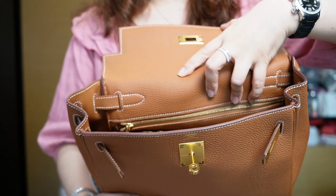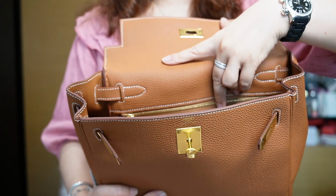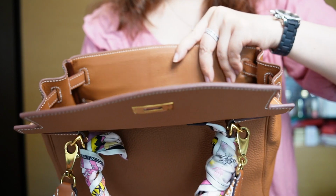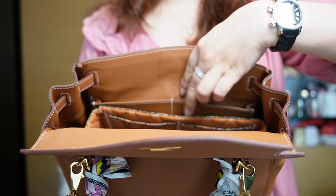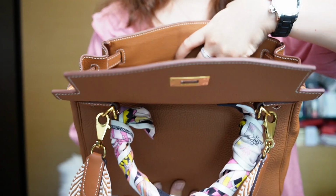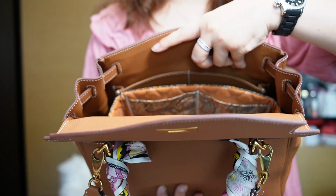And what I like about this organizer is that it just comes right up against here, not hiding the zipper. So if you want to use the zipper at the back, you can, although I don't really use it. And same for the side. As you can see here, it doesn't obstruct the other two slots. However, I do tend to use the slots within the organizer to keep everything kind of clean inside the bag.